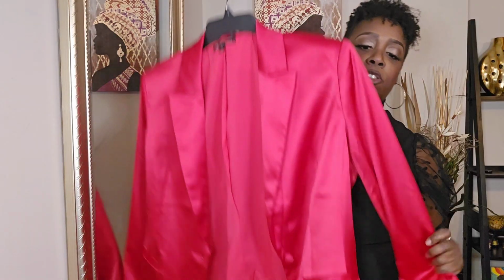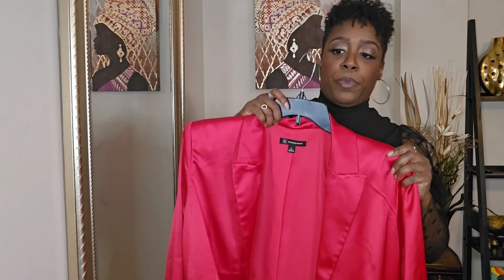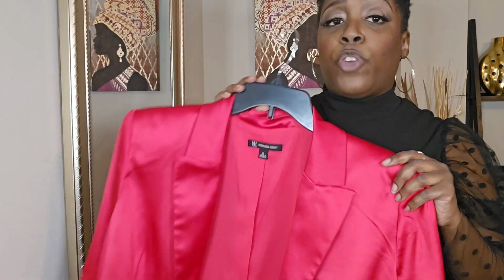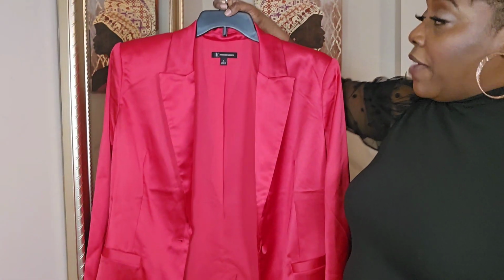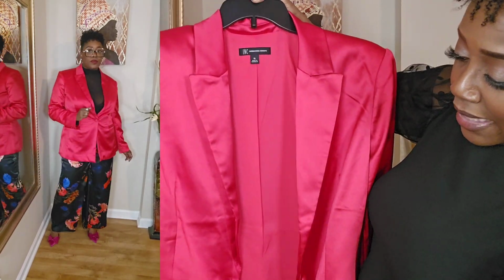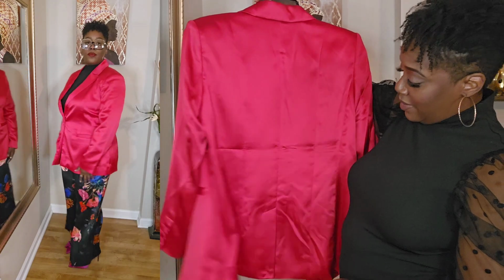As far as the blazers, lastly, this gorgeous piece of work. This one was a hit. I had several people comment about that pink blazer. And when I say pink, they call this virtual pink. It's so pink it looks red. When I first saw it, I thought it was a red blazer, but it's not. But yeah, this is another one by INC, single button. It's giving festive. It's just gorgeous.